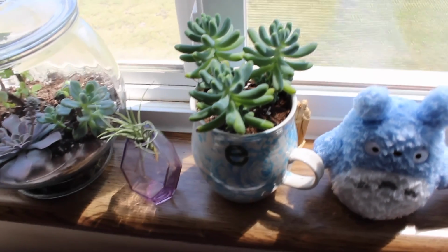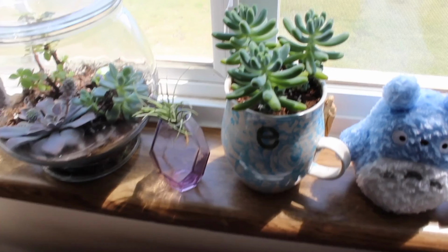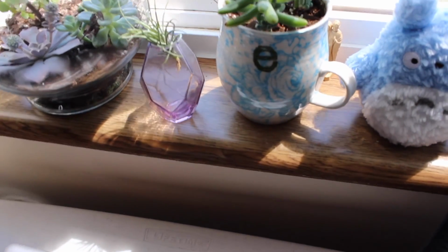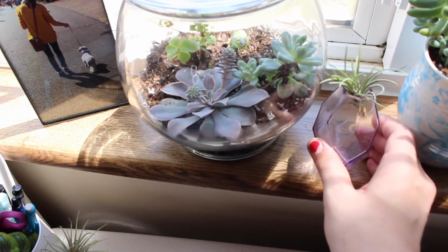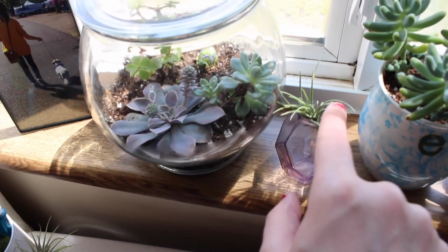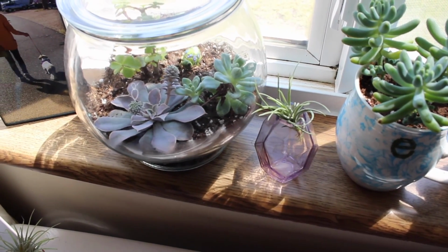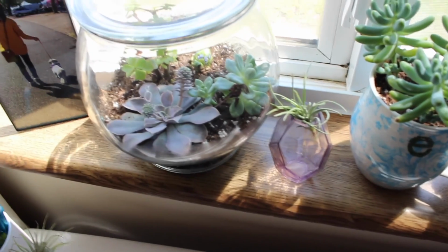When I put this in the mug, it was probably this tall, so I've successfully, again, had a plant stay alive. And then this little purple vase is from World Market, and then this air plant is from One Air Plant Shop on Etsy. I will put the link in the bottom bar for you as well.